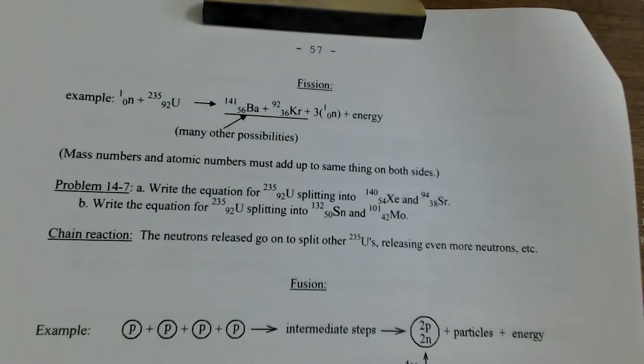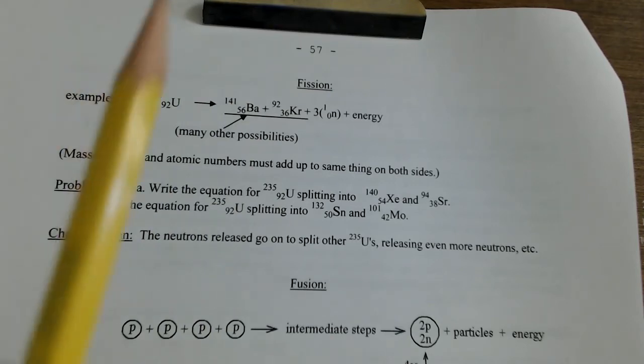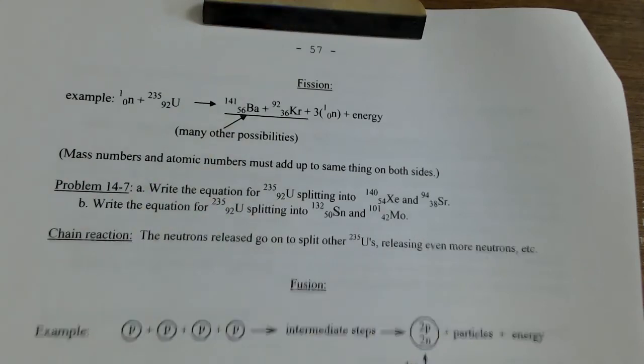Thing is, it was a neutron that split the atom in the first place. So, well, I'm getting a little ahead of myself. Down here is where it says about a chain reaction, but as long as I've started on the story, if you've got enough other uranium nuclei around for these neutrons to hit, they'll split them, releasing even more neutrons, which will hit even more atoms.